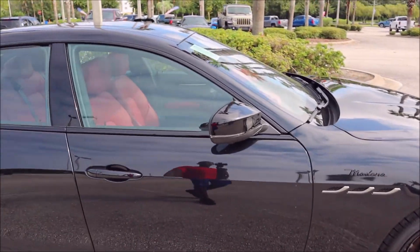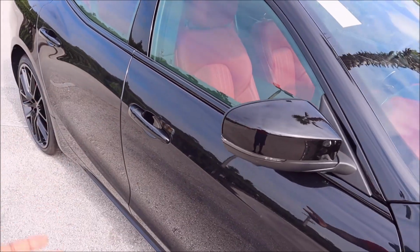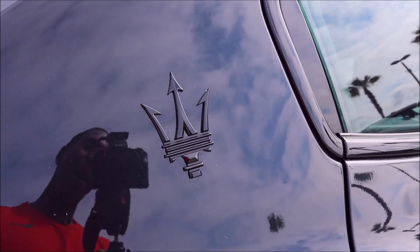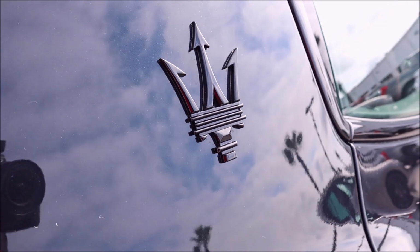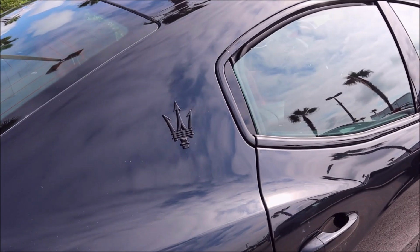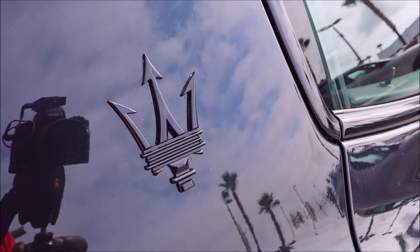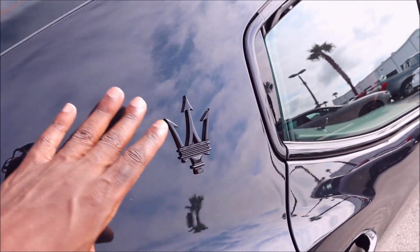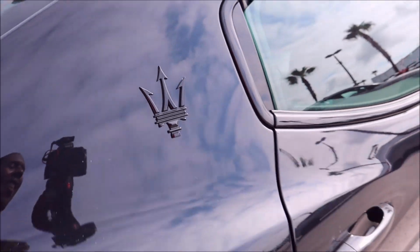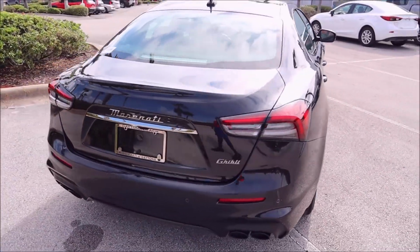Now, with this, you get the moldings all done in gloss black. Your door handles are the body color, which is Nero Rebelle. This is, again, the new Maserati Trident, and we've seen it before, but this time it is blacked out. That looks so cool. So you can tell that the Nerissimo package on the Modena trim takes it to another level versus on the GT trim that we saw on the Levante. I love that. Big Trident right there, blacked out, meshes in so very well until you get up on it and it strikes you in the heart. I love that look. Man, I'm just in love with this spec again. I thought I was in love with the Levante spec, this even more.